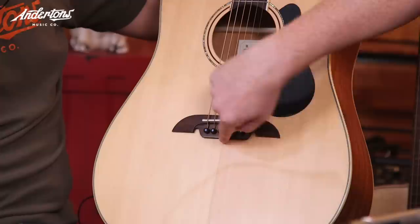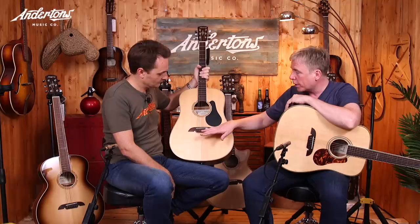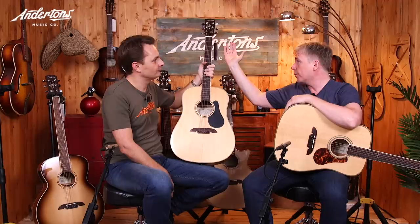So essentially his bridge actually doesn't need gluing. The tension would hold it on. But the reason the pins are so much lower than the saddle is to create this break angle. And he was a strong believer in string tension. And also we angle our headstock back by another degree. Usually people use 14 degrees, we use 15.